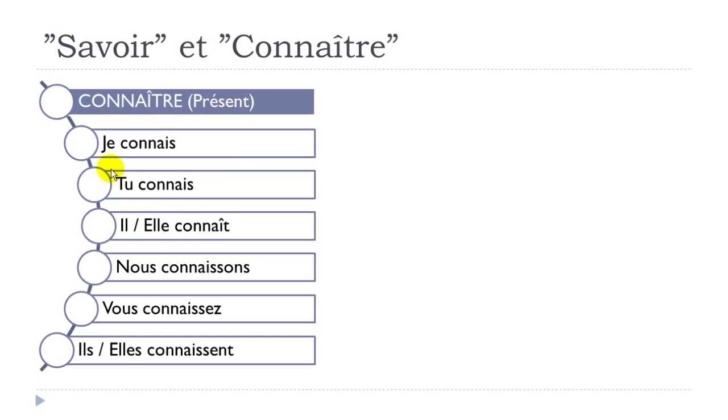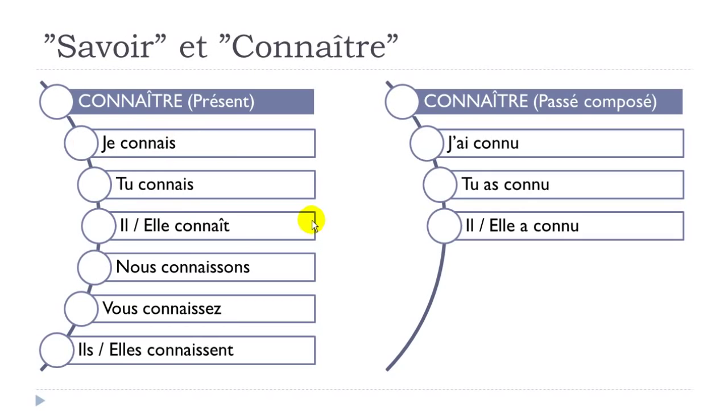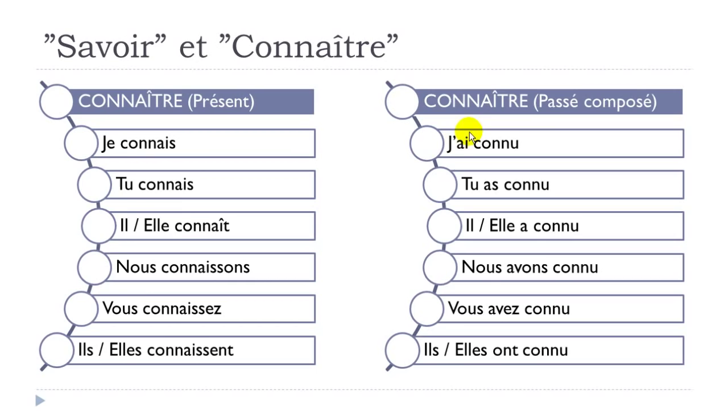Let's see how it goes for the passé composé form. J'ai connu, tu as connu, il a connu, elle a connu, nous avons connu, vous avez connu, ils ont connu, elles ont connu. Same rule: first avoir in the present form, then the participe passé form of connaître, which is connu. It will go everywhere for each person. J'ai connu, tu as connu, il a connu, elle a connu, nous avons connu, vous avez connu, ils ont connu, elles ont connu.